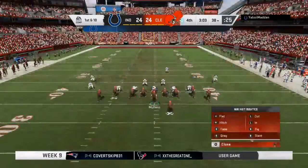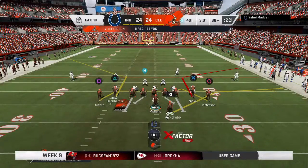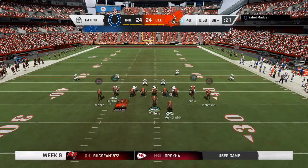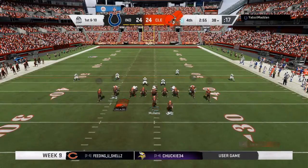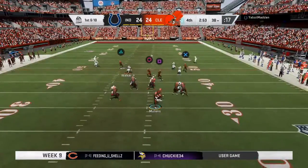13 yards to pick up there. Good for a Cleveland first. Some good games going on in the early window. This might be the best of the bunch. On first down, he'll drop to throw.